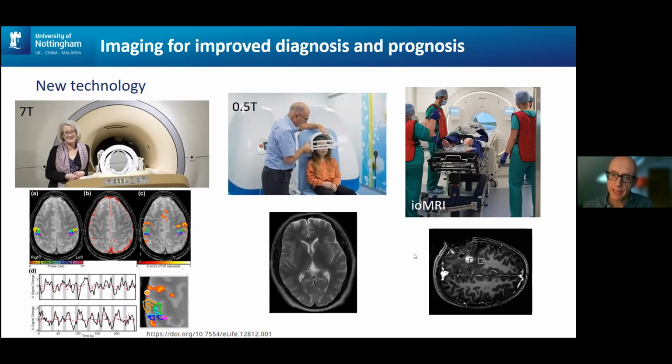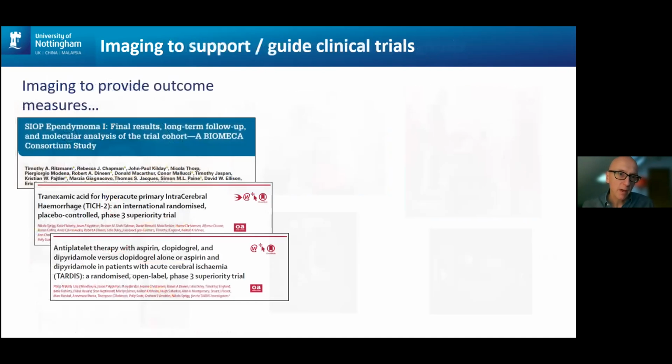And we've already heard a lot about the intraoperative MRI. And in Nottingham, our intraoperative MRI is partly funded by the university and has dedicated research time on it. Imaging to support clinical trials.